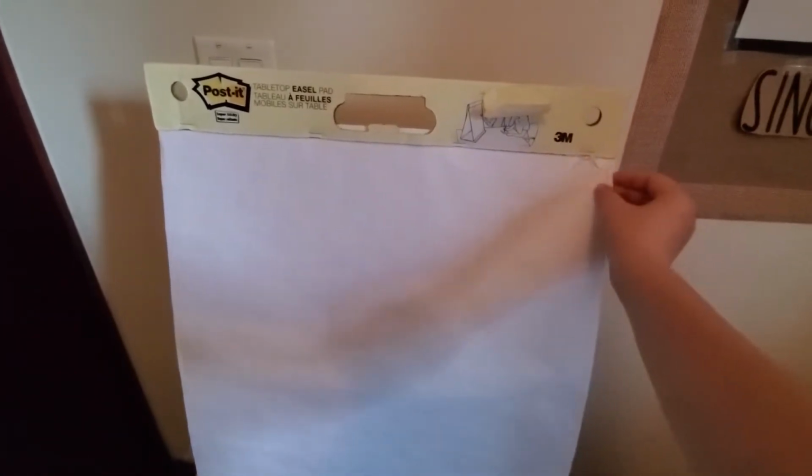Over here, I have my, can I do this? There we go. I have my Post-it pads so I can do anchor charts.